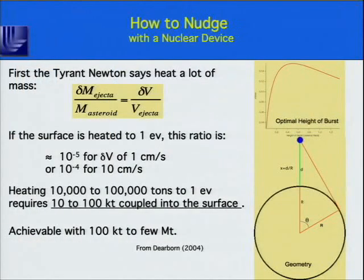How do you nudge an asteroid? Well, first of all, there's this tyrant Newton, and he says what you got to do is there's the action-reaction. And so if you're going to ablate off some material with a certain velocity, there's the mass of the asteroid and how much its velocity changes. And what it says is, well, if you're going to heat that surface to just a low temperature gas, a 1 eV gas, it's about 10,000 degrees.